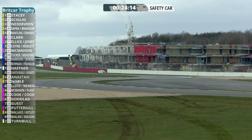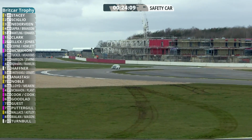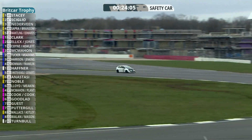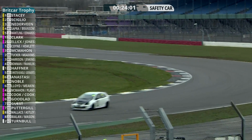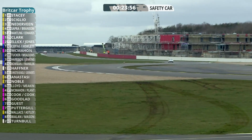Well, we always say motorsport should be fun, and that's exactly what the Dragon Sport team are doing. They brought their Welsh dragon with them. That's brilliant. It should be red, really, if it's a Welsh dragon, shouldn't it? But anyway, everybody in is the thing. There's not many cars out on circuit at the moment. Everyone's in the pit lane with the safety car out.